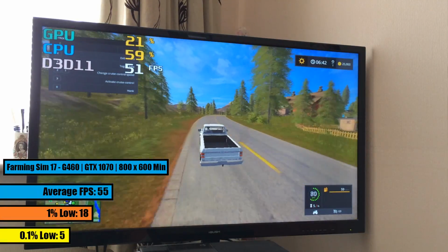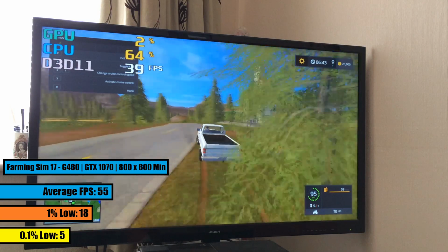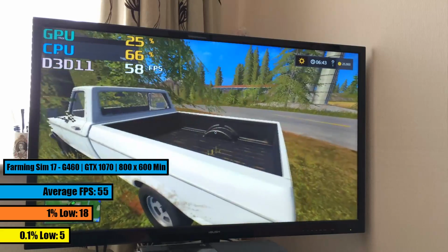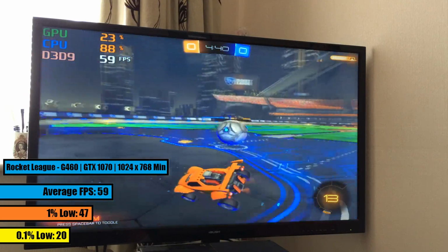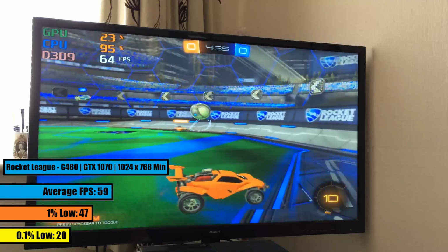There was also an improvement to the performance of Farming Simulator 17, though the 1% and 0.1% lows are reflective of the many frame drops and stutters I experienced, caused of course by the CPU. In Rocket League, after an initial period of stutter at the start, the frame rate evened out at 60 and the performance was pretty good, to be honest, even if the game didn't look very good.